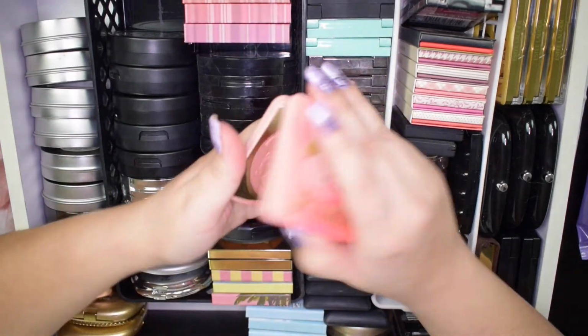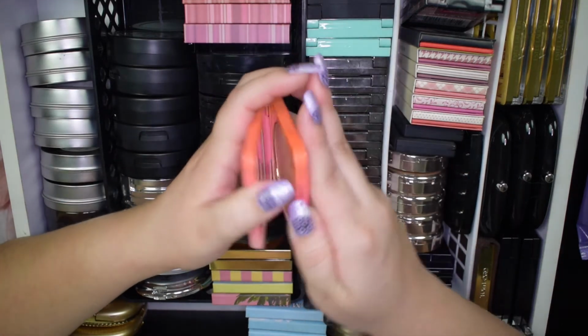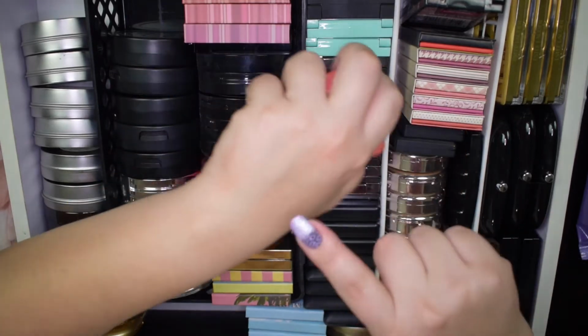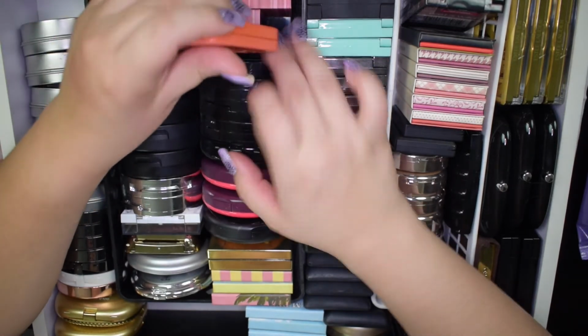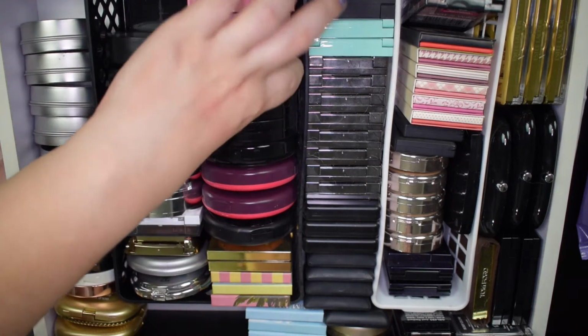All right, so the next blush I have here is the Too Faced Papa Don't Peach blush. I love this blush. I believe this is an older blush that they used to have back in the day. I really, really do like this blush. I like the formula of it. It has a nice, pretty gold sheen to it. So I'm going to keep it.